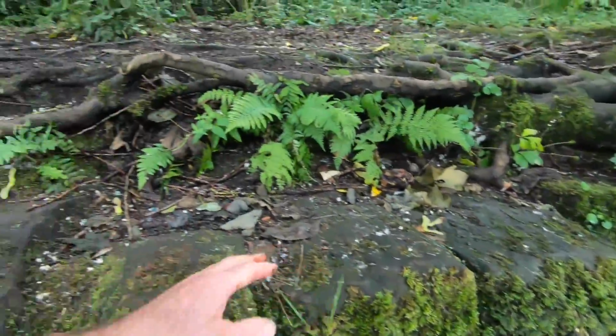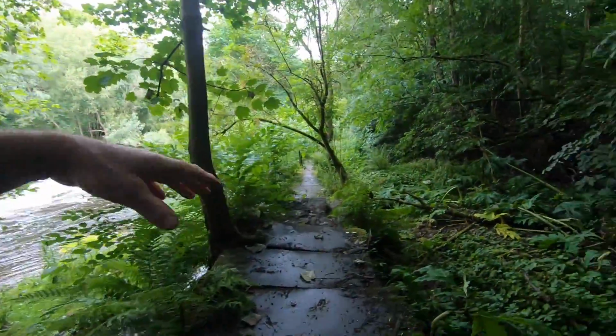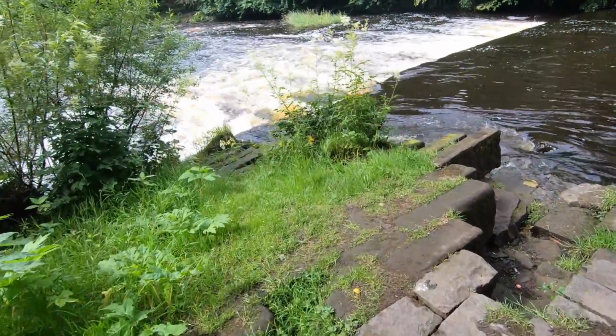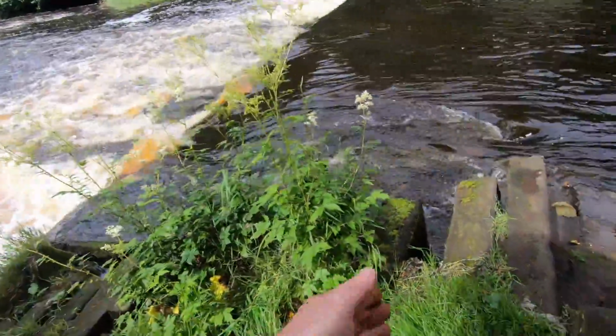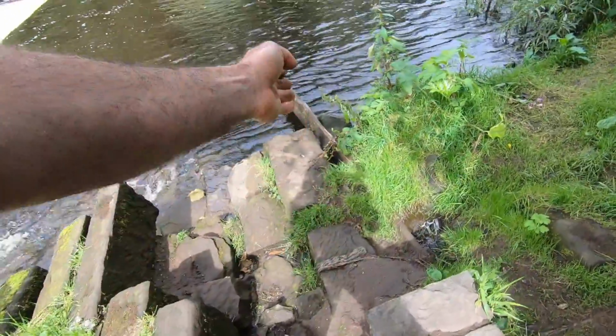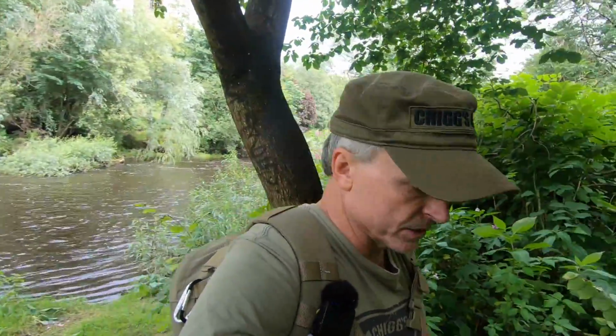Look at the dam real quick. That's the dam right there, and this is the little canal that would carry the water down to the mills. You see how they use all these stones and they stack them this way? Had wood right here. All right, let's go ahead and go downstream.